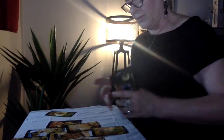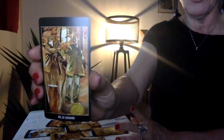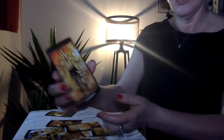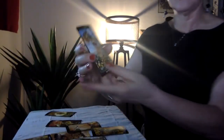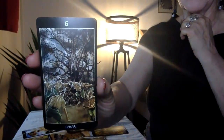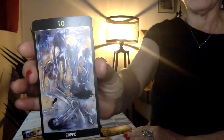So there are 3 at the top, 3 across, and 3 on the bottom. We have 3 rows, 3 rows, 3 rows. Here we go, and let me show you those cards. The King of Coins. The King of Wands. We've got the Temperance card. The Six of Coins. Right in the middle, our focus is the 10 of Cups.